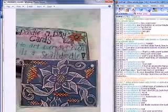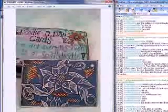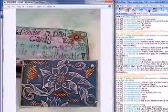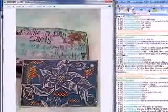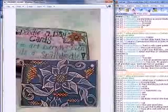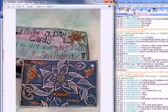Okay, doodle a day cards. Little mandala flower, sunflower. Pretty, pretty. Really nice. I like how simple they are, and yet still complete.